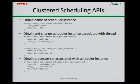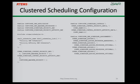Now the complexity comes in because now you've got multiple schedulers, and so a thread is associated with a single scheduler at a time. So you can move it, in that other example, from the first 2 cores to the other 2 cores. So you can get the scheduler and set the scheduler, and again, you can obtain the cores associated with a particular scheduler. So we are out on our own here, but this is kind of new stuff.